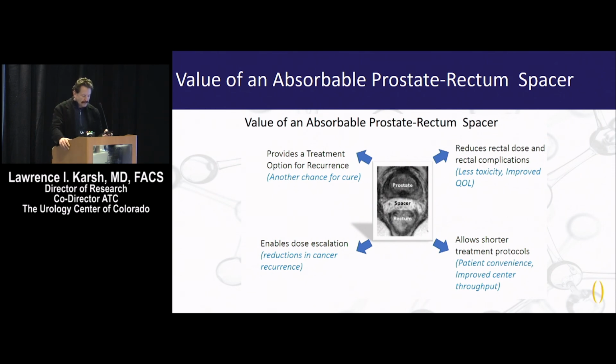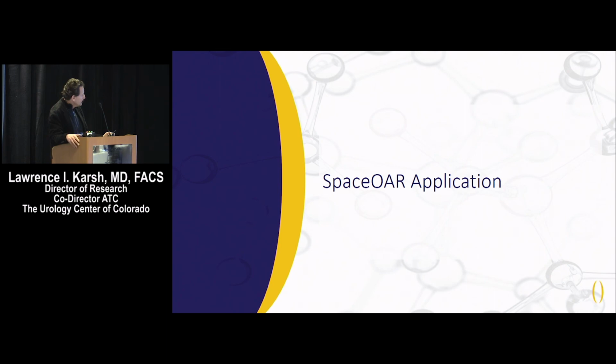So if you're going to do these hypofractionated CyberKnife treatments in 5 days with high doses, it'll allow you to do those patients and move them through your clinic pretty well. So here's how we apply it.